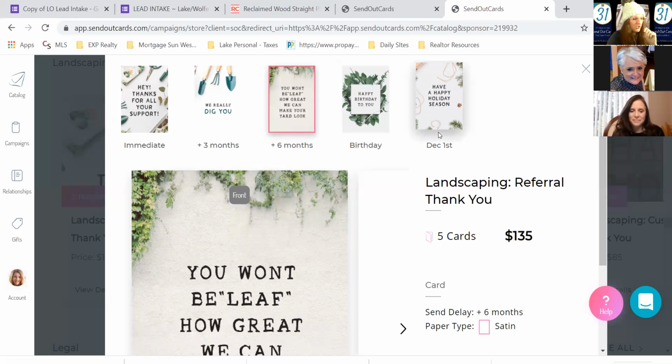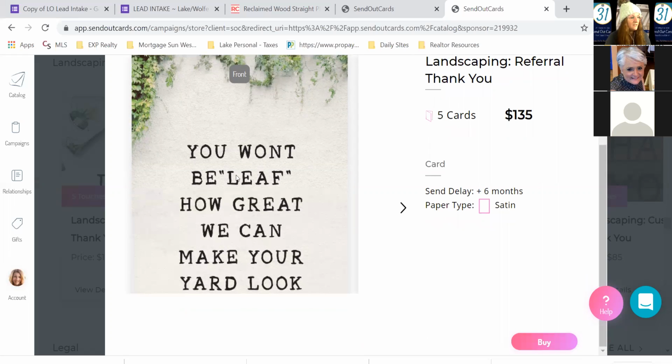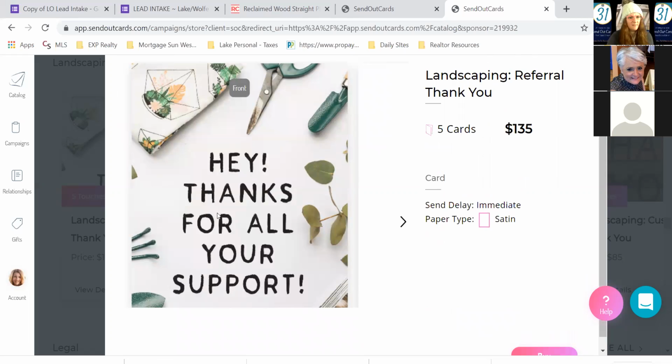But my point of sharing how valuable these campaigns are and how there's multi-uses with them is really important. And it's going to be a long-term strategy that I'm going to train on, how to not only use these cards to attract people that are in this industry to be your strategic alliances. But for some of them that are just really pretty cards, like, hey, thanks for all your support. That could be for anything. Maybe they supported you in a business venture. Maybe they supported you in an idea. Maybe they supported you when you were just going through a tough time. That's a really sweet card.